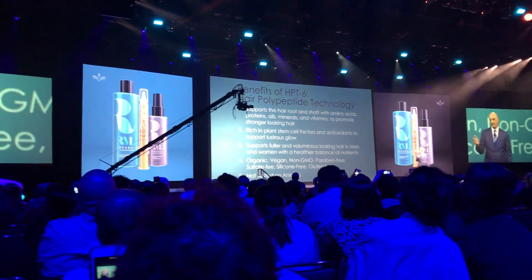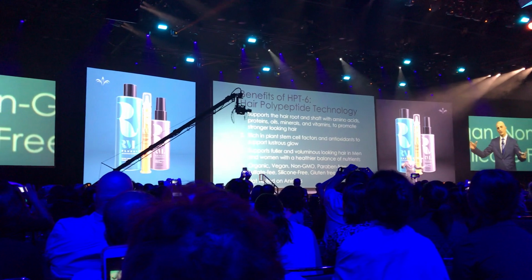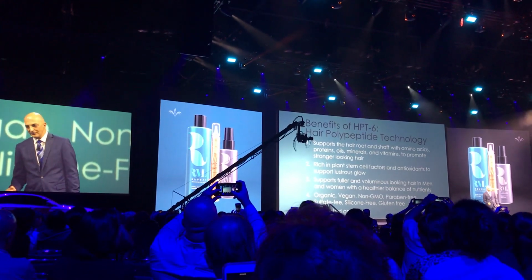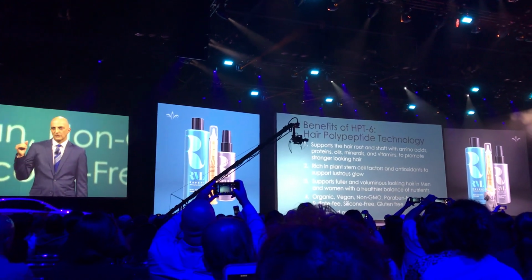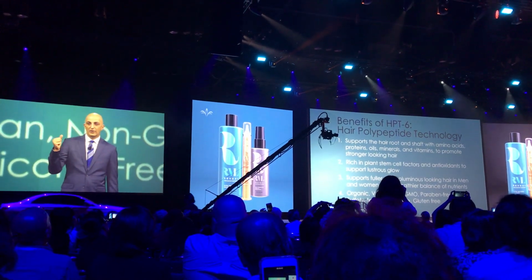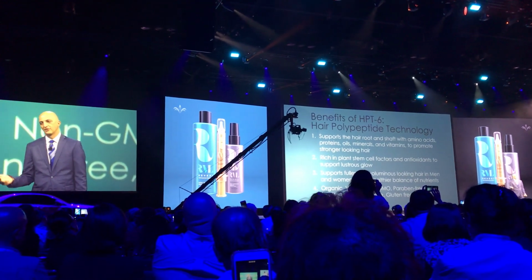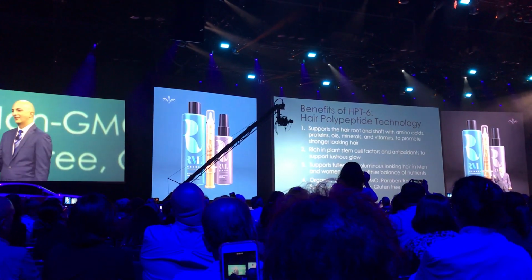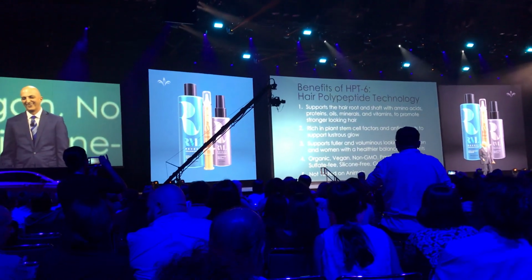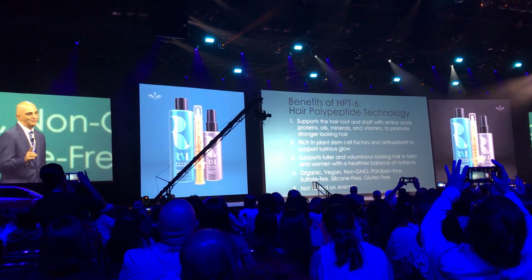Now, the benefits you heard a little bit before from Mark, that it's got all the nutrients and it's great for the hair because of the polypeptides and all the amino acids. It will support the natural hair that you have. So the other benefits is that it's organic, it's vegan, it's non-GMO, it's paraben-free, it's sulfate-free, it's silicone-free, it's gluten-free, but don't eat it, and it's not tested on animals.